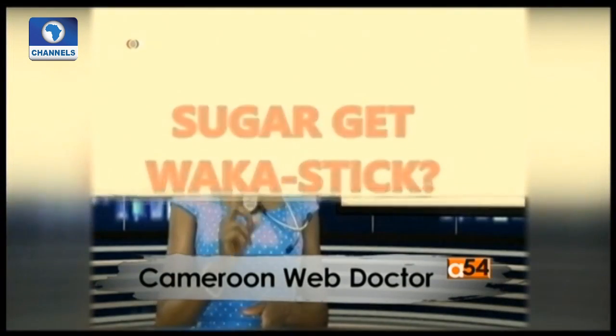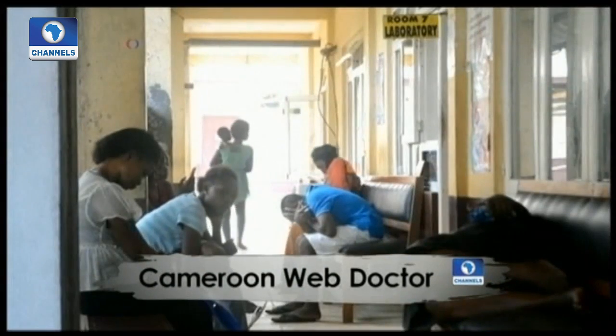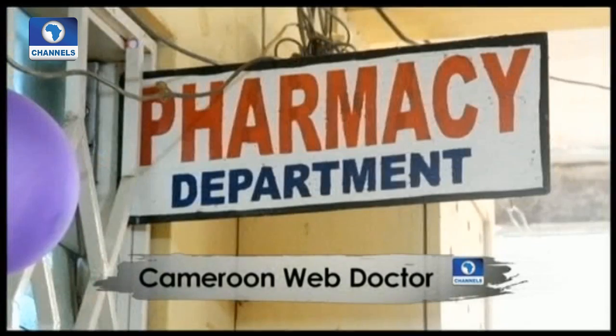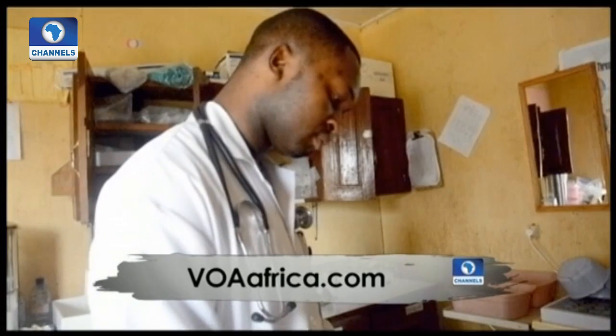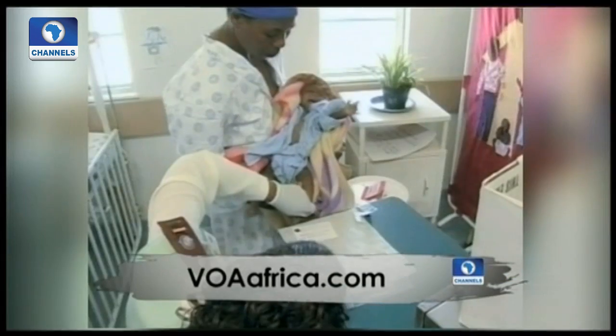Dr. C uses the web platform as a way to counter infrastructure bottlenecks in the country where access to doctors and services remains a challenge. According to some statistics, there are fewer than 2 doctors for every 10,000 people. At the Baptist Hospital in Kumba, Dr. Tata Divine says doctors in the country are generally overwhelmed and that he even sees 60 patients a day sometimes.